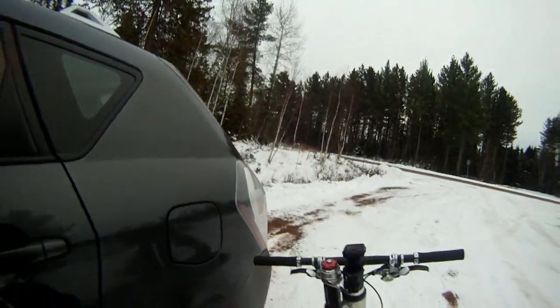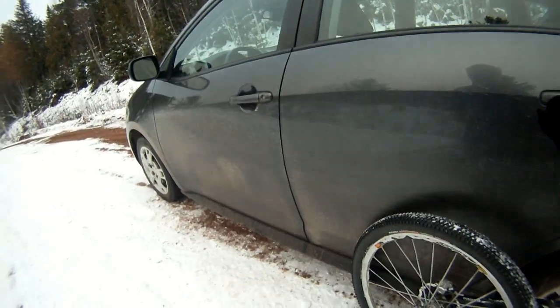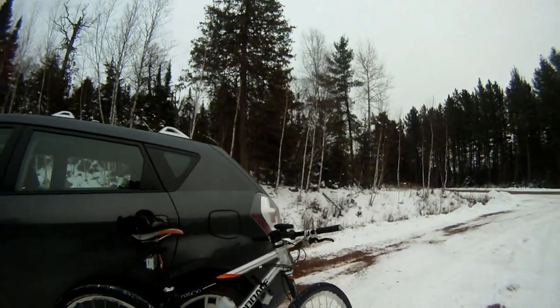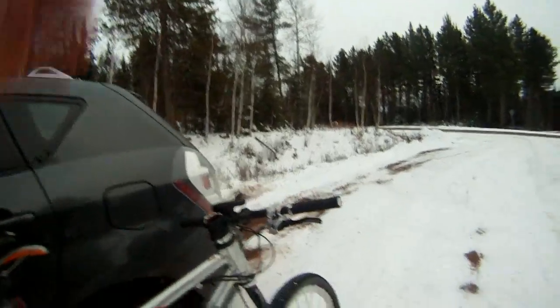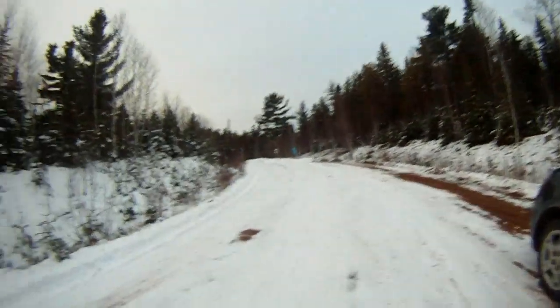As soon as you started gaining any real speed, the bike just started wiggling around. Made it hard to stay upright, so I used the brake on a lot of the downhills. Had the brakes on the whole time. So that was my ride to Thunder Bay Lookout.